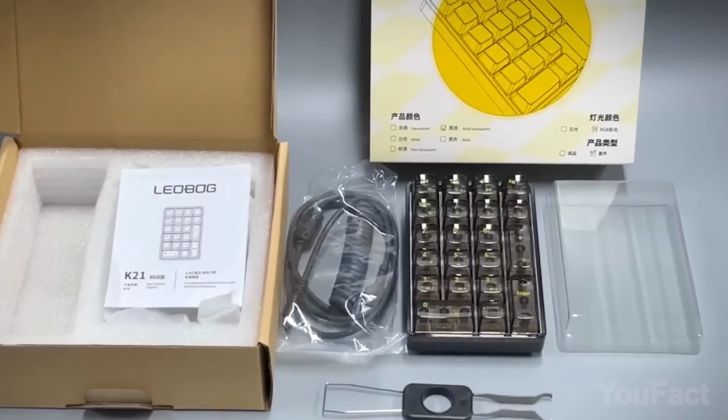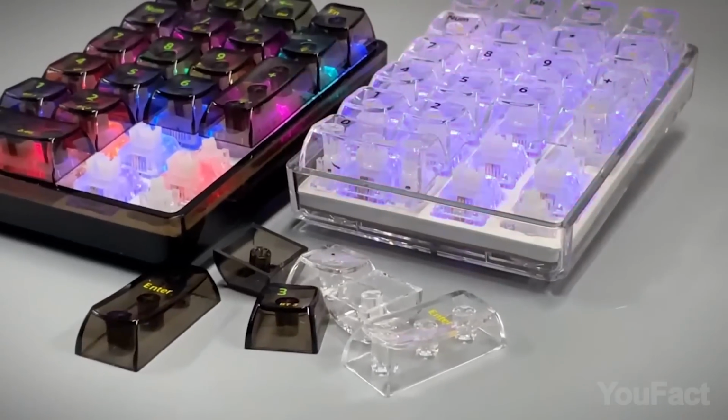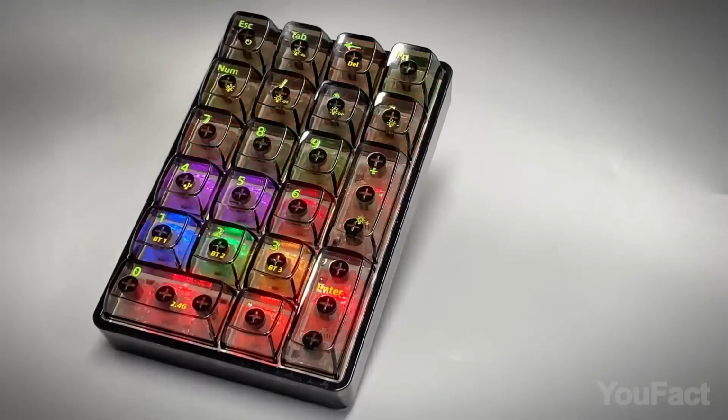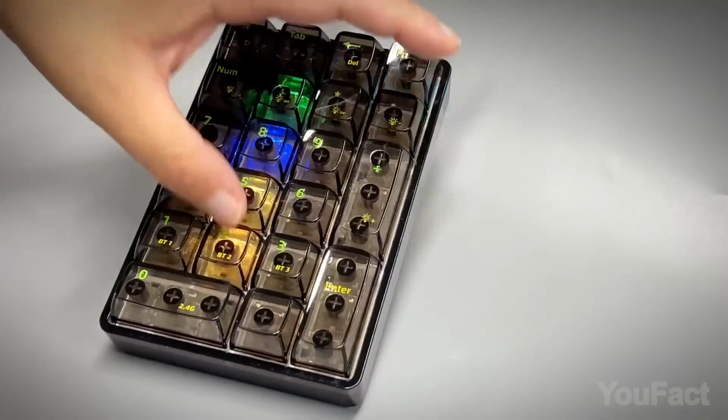I like that you can fully customize the layout according to your needs. Keycaps are interchangeable. The same goes for the keys. Customize each of them in the apps.